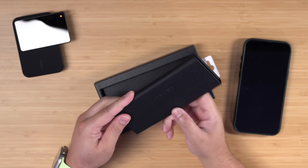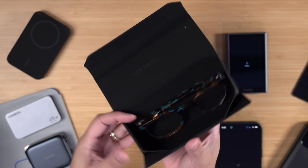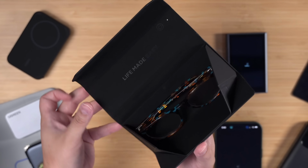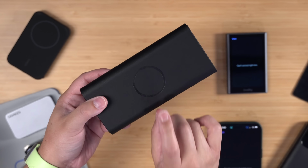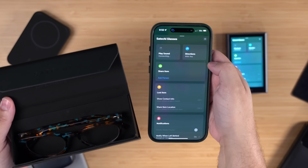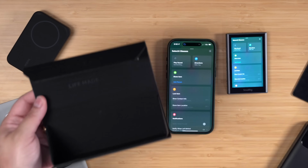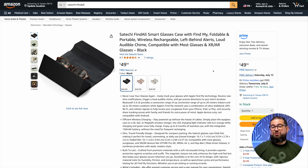Satechi also has a glasses case with Find My. Folds up really compact. You can put your glasses in there, has a little power button and charging icon here, folds into a little triangle, and then you can charge this case wirelessly as well. Put it on a MagSafe charger, you'll see the case start charging there, and the glasses case can make a sound too. Glasses case, 50 bucks, and also comes in multiple colors.